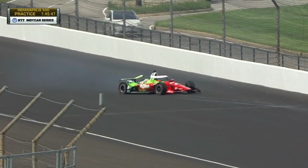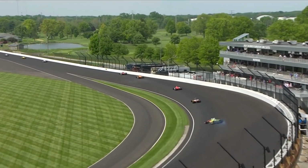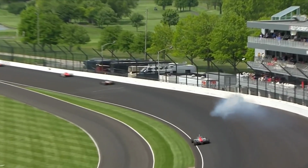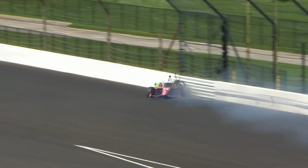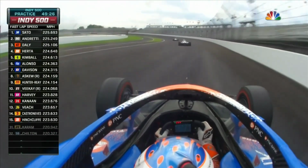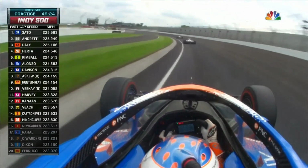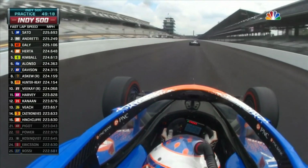Santino Ferrucci. And the Rahal Letterman Lanigan car had just gone to second quick a little while ago. And Ferrucci has made pretty significant contact at the exit of turn 2. Pretty early in the corner, which means a very direct angle into that turn 2 wall. So the car in front, Graham Rahal, Takuma Sato, the car in the lead there. Contact, we're going to have a yellow right here.